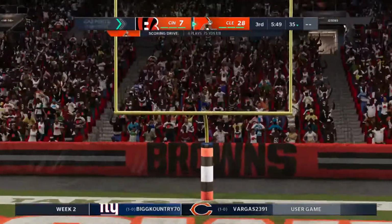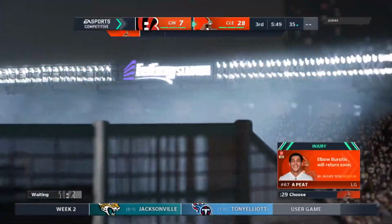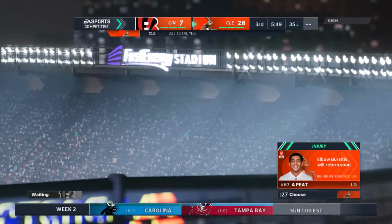On to their lead. Extra point good by Gostkowski. And the lead now to 3 touchdowns at 21. Bengals 7.